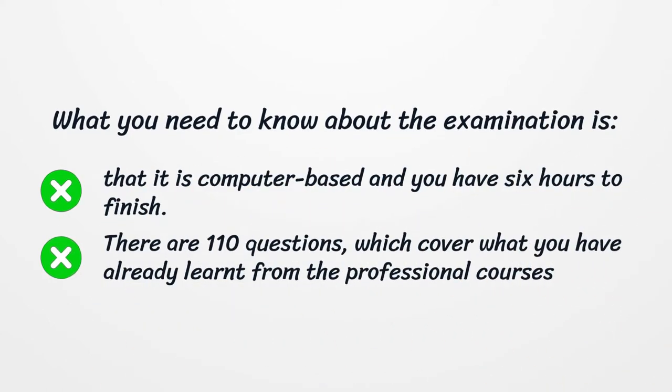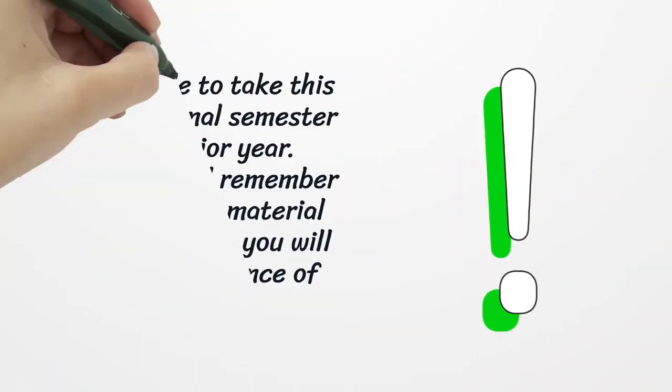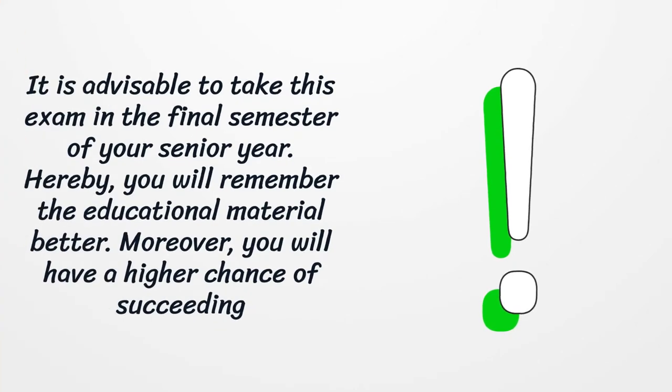What you need to know about the examination is that it is computer-based and you have 6 hours to finish. There are 110 questions, which cover what you have already learned from the professional courses. It is advisable to take this exam in the final semester of your senior year. Hereby, you will remember the educational material better. Moreover, you will have a higher chance of succeeding.